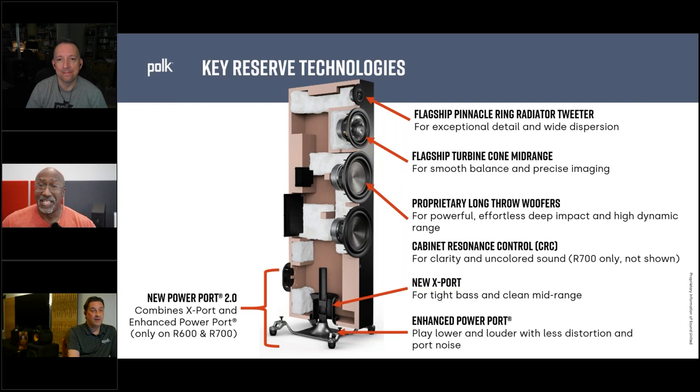Yes, I will consolidate it into two big questions. One, and there are a lot of people asking about this: are there in-ceiling or in-wall speakers that match the Reserve Series, or is that on the way? Is it possible to also include that technology, the Pinnacle tweeters and the Turbine woofers? Not sure how far we can elaborate on this. Is there something that matches right now that we have? We don't have anything that matches today.